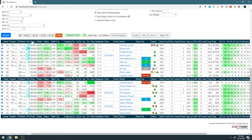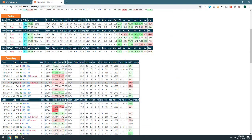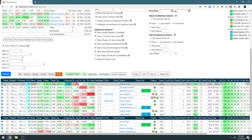If I'm looking to spend, let's see what we got here. Robinson's questionable. Alex Len probable. I don't touch Len or Damian Jones. Too much uncertainty there, I think. Dwight Powell getting a little expensive. Good chance I just play Jokic and be safe, honestly. He's starting to trend better. This is his average over the last 3 games against the Nets. 68.1, so that's pretty good. And he's still under 10K, starting to play well. He was out of shape apparently, but I think he's rounding himself into shape. So I probably play Jokic.